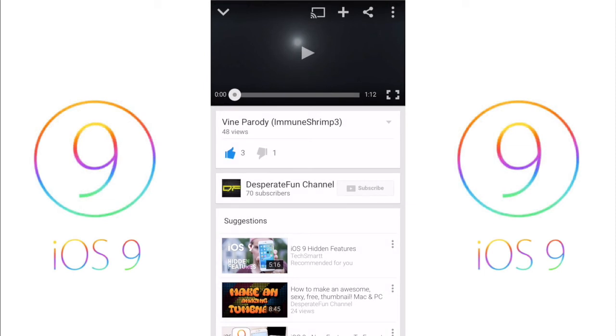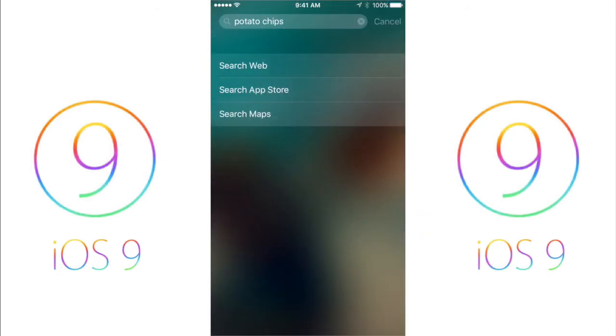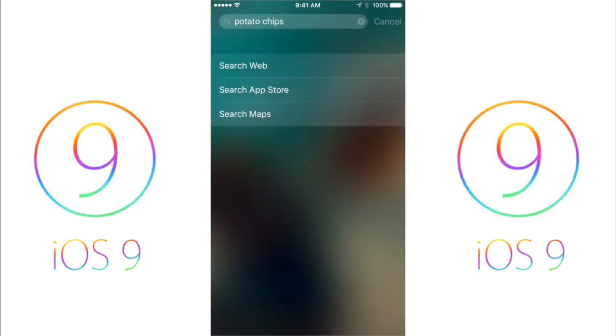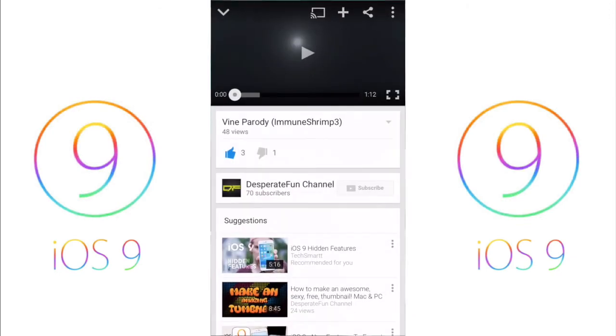So, I was talking about the back feature. So, say I'm watching a video, and somebody sends me a push notification, like a text message, or they kick me, or a game sends me a push notification. Well, when I select that push notification, like in here, when I search potato chips, it will have a back to search or a back to the previous app. So I was in YouTube, maybe I clicked on a text message. Once I'm done, I can click back to YouTube, and it'll send me right back to the video, which is really awesome. Now, that's really cool.